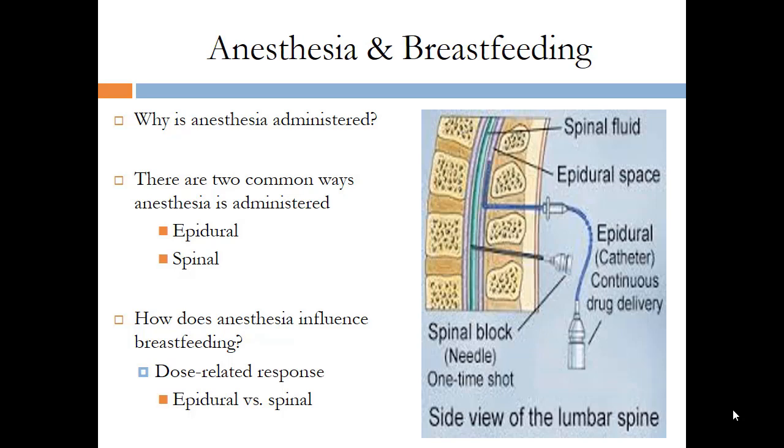Also, just like with analgesia, anesthesia can affect newborn sucking reflexes. So when a baby has either an epidural or spinal, they're getting anesthesia, and it can affect their sucking reflexes. However, with a spinal, it's typically not going to be very impactful because they are only getting about 5-10 minutes worth of anesthesia. On the other hand, with an epidural, it could be 8 hours, 10 hours, and if that baby is born, they're going to be very, very sleepy.